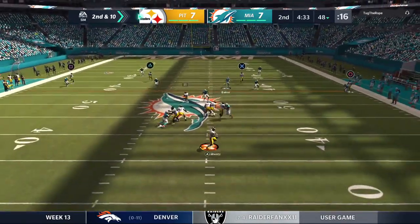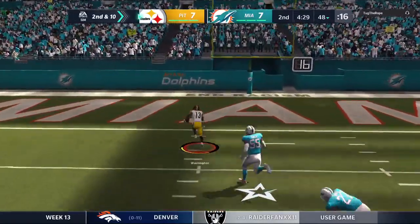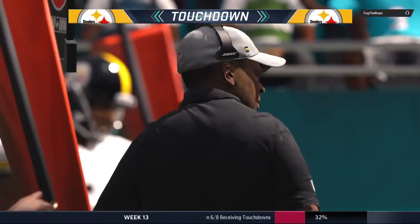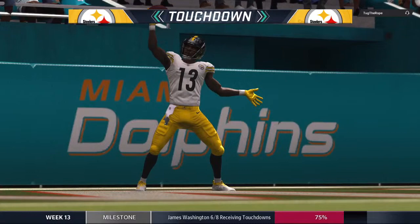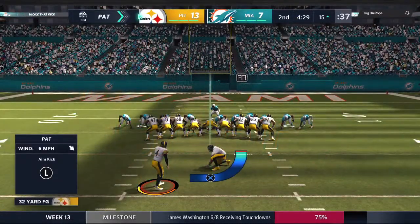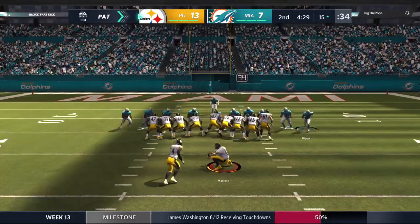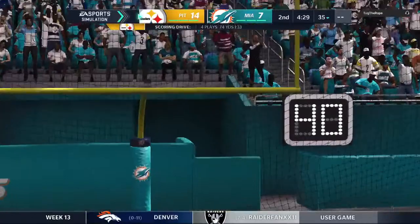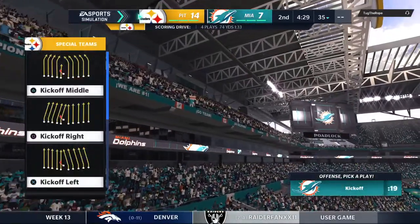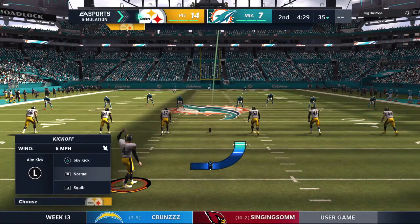They fake the give. Now Wentz. He's going to launch. That's caught inside the 20. And into the end zone. Touchdown, Pittsburgh. Touchdown. James Washington, his 6th touchdown of the season. And the Steelers have taken the lead. And he's got it. It's now a 14-7 ball game. Makes the score Steelers 14, Dolphins 7.